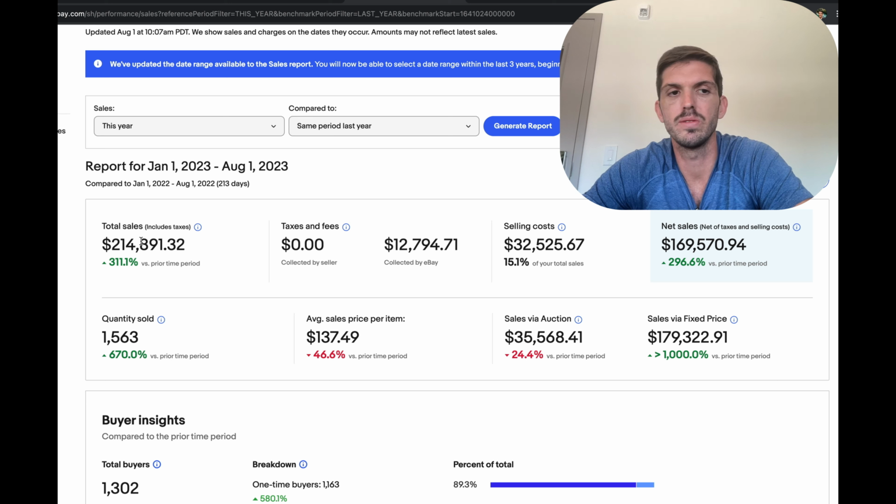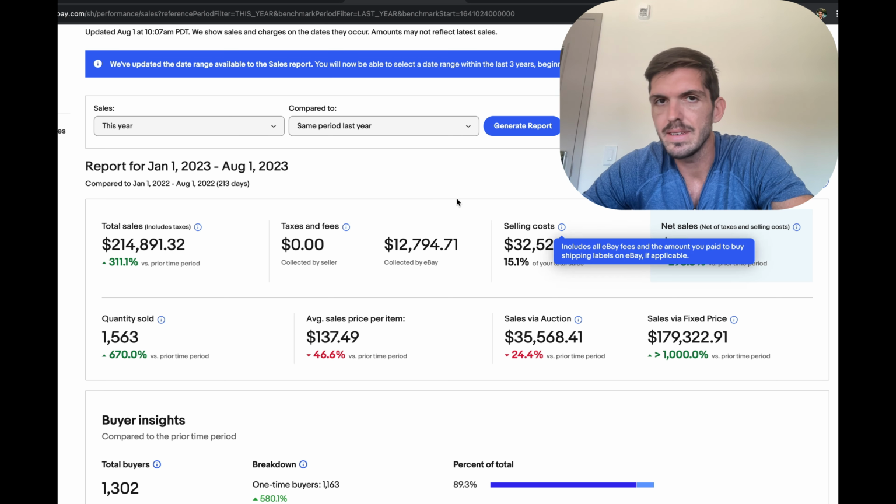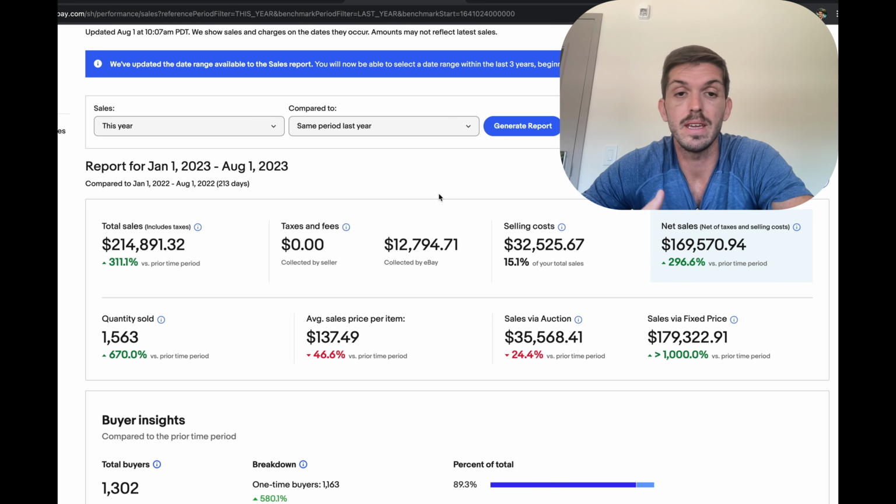So total sales, 214,000. You can see a big part of that is going to go to taxes, fees, and then the selling cost, which is the fees that I pay, which is absolutely insane. 15.1% of all of that. Now that does include promotions and that type of stuff. So 15% fees, ouch. Net sales is 169, so basically that's what I'm taking home after me selling all of this.